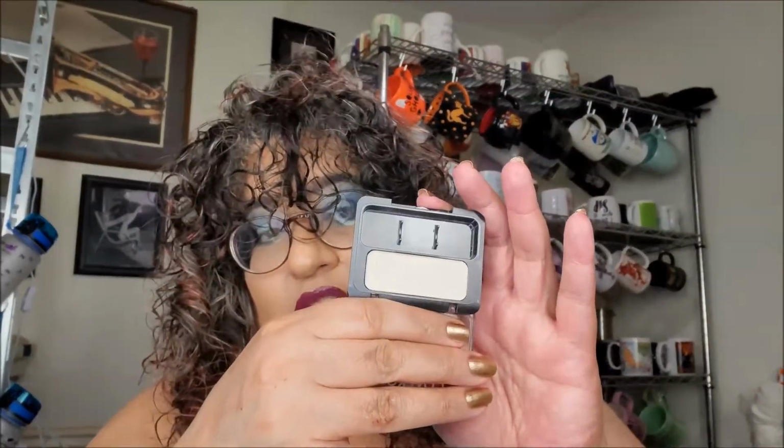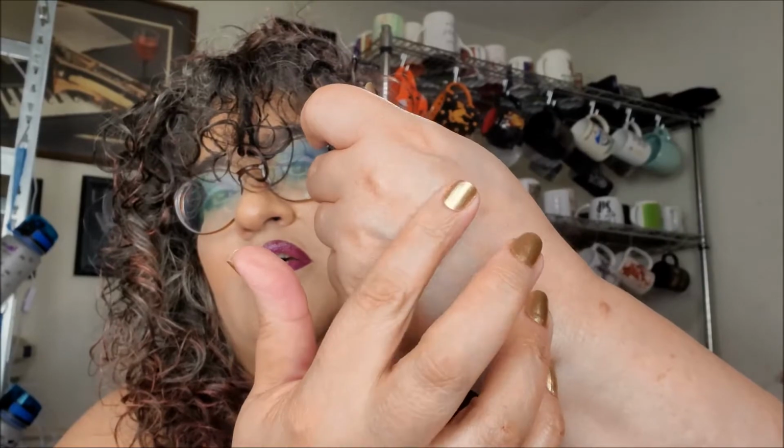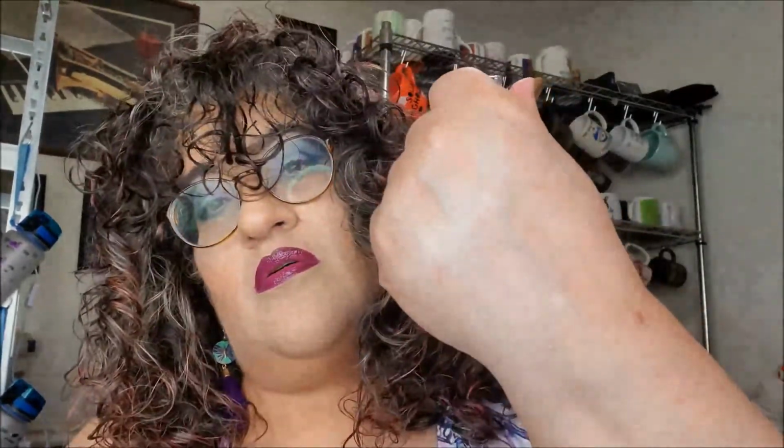Okay, I'm pulling my Born to Glow. I think this actually just got tossed in there at one point. Not positive. I'm going to go ahead and pull this CoverGirl. I've been using it as a highlighter. It's got a shimmery white base, but it works. It works, but I'm going to pull it. It's not a favorite at this point. I'm going to pull the other NYX Born to Glow for now.